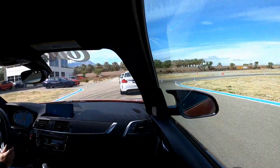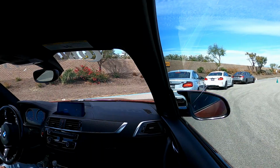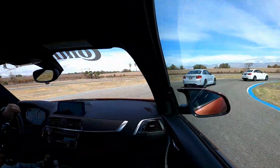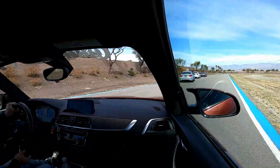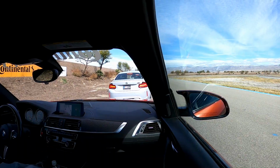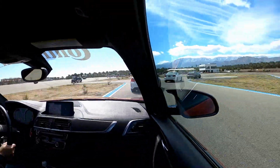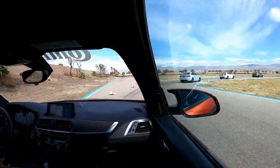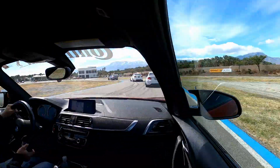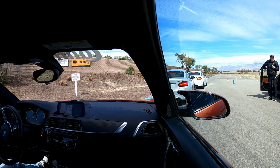Okay, our next session for today was to drive the M2 Competition in the autocross, and this layout is actually a little bit different than the one I have previously driven. It seems to be a much faster and longer autocross. Usually the one previously was approximately a 25-second time frame, but this one you're going to hit approximately a 45-second average. So just a quick run around the autocross, little pointers from the instructor, and then they will let us go one by one.